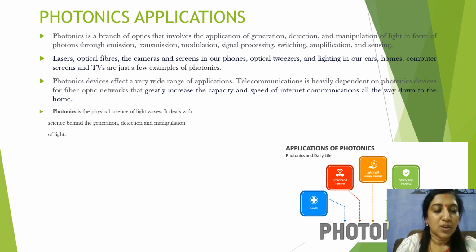Photonics applications. Photonics is a branch of optics that involves the application of generation, detection, and manipulation of light in the form of photons. Because of their emission, transmission, modulation, and all, we were able to tune the properties of these photons, and the study of these photons is basically photonics. So, in simple terms, we were able to tune the properties of light and study it in detail.